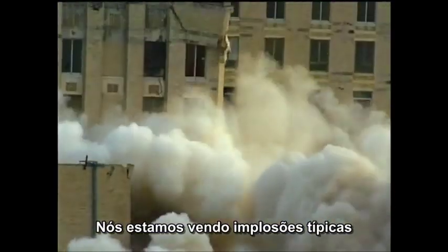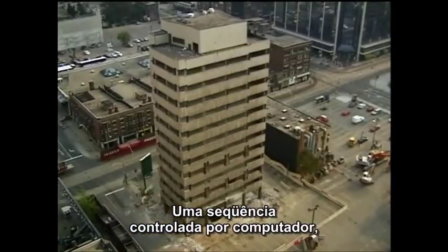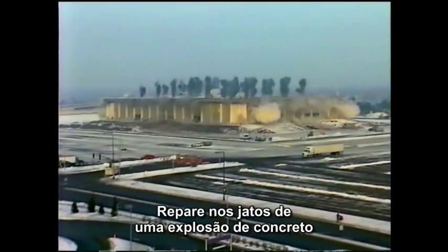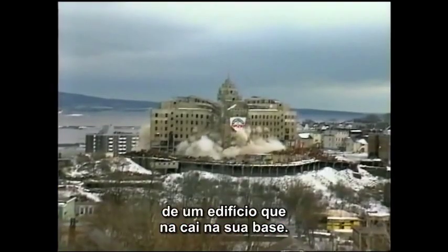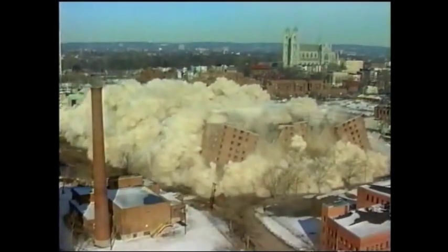We are seeing typical implosions, characterized by gutting a building's base and then pulling it into itself. Computer-controlled sequencing fires the explosives in a rapid wave. Notice the jets of shooting concrete, the flashes, the pops, the caving of the buildings as they fall into their footprint, the tremendous, billowing clouds of dust.